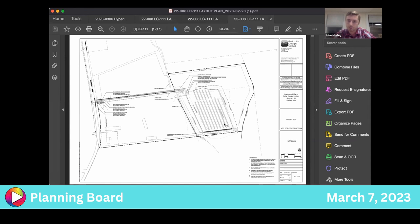So you'll see this was the plan that was originally proposed. You see the modules down here in the southeast corner are now revised to up here in the northeast corner. This line, the limit of work, is extending straight out.